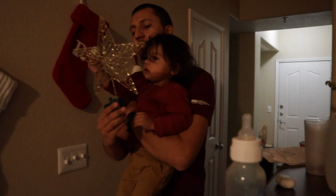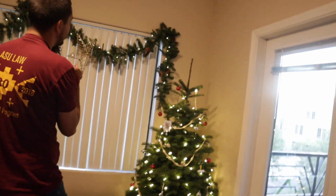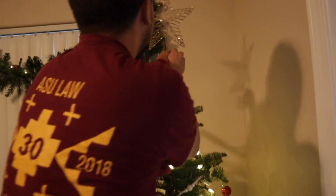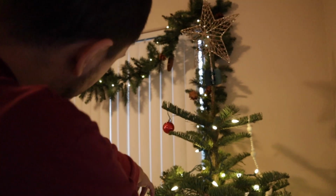This represents when Jesus was born, a star was put in the sky as a sign. So we put a star on the top of the tree to represent the star that showed Jesus' birth. That's why we do that.